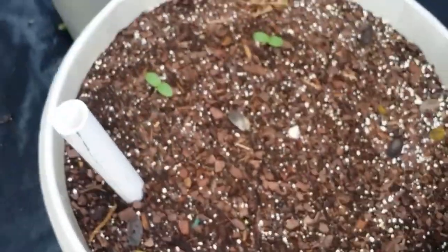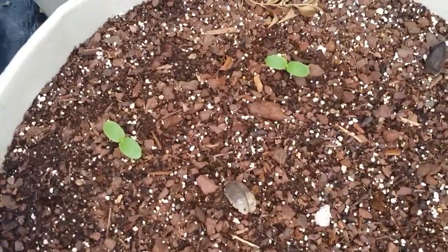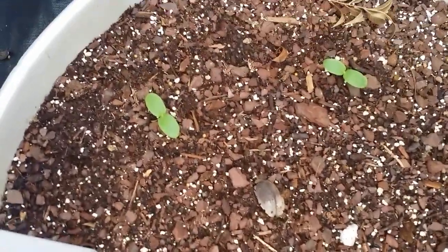Here is the cantaloupe. Looks like 2 of the 4 have sprouted, germinated. That's okay. If I need to, I can very easily just move one of them over to the other side of the pot. That's fine. And here's the watermelon, and it is just starting to come up. You see there?